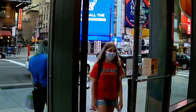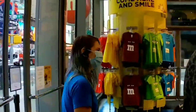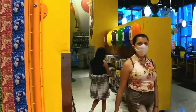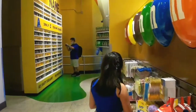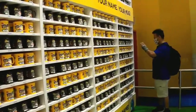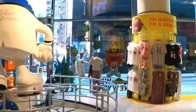So I'll show you everything inside the store. You see, when you would like to come here, you take the subway and get off at 49th Street. And the store is on 7th Avenue, close to Times Square. Let's check it out inside the store. They have everything inside the store.